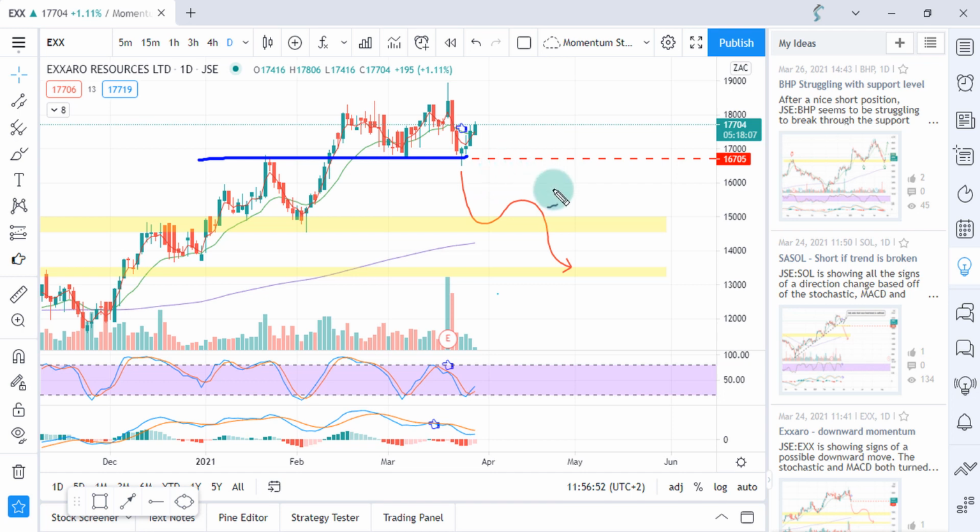So I'm not sure if this trade is actually going to trigger in a short position. It's looking like it's got quite a bit of momentum to the upside, and you can see over here that the exponential moving averages are actually in the process of crossing upwards at the moment, as well as the stochastic indicator, which is crossing upwards through the 20. So we might have to cancel this order and look for possible long opportunities.